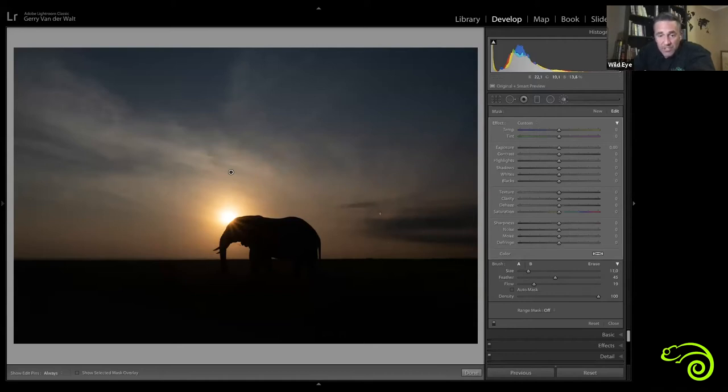So if I leave my brush there, if you have a mouse, easy, up and down. You can also take two fingers up and down on your trackpad if you're on a Mac, right? Or you can come over here and then move the size slider to change the size of your brush.